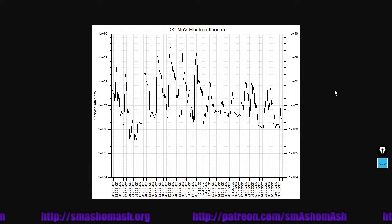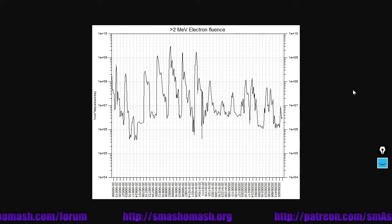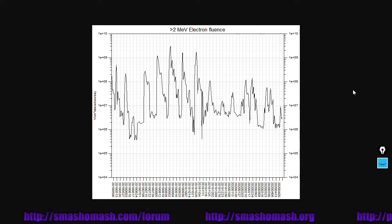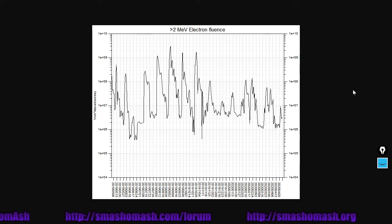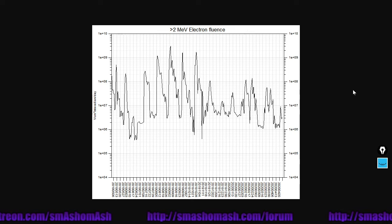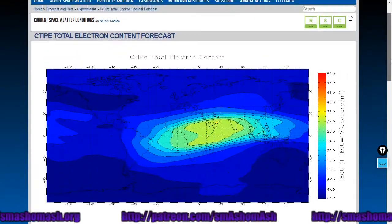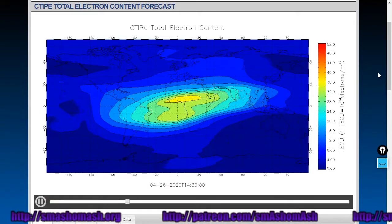Spaceweather.com agrees. So electrons have still not reached back into storm levels, surprisingly. And I'm still expecting the solar wind to drop down and the electron flux to reach very high levels again, as the last solar wind streams that we've seen were quite powerful, quite dense, and probably have a long string of electrons behind them. So here's what's going on around the F2 layer.